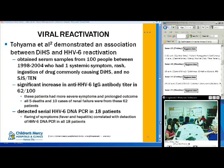Toyohama et al. demonstrated an association between delayed drug-induced hypersensitivity syndrome and human herpesvirus 6 reactivation. They basically obtained serum samples from 100 people between 1998 and 2004 who had most of the symptoms, one systemic symptom, rash, and ingestion of a drug that commonly caused the syndrome, and they had ruled out any patients that had SJS or TEN. They found a significant increase in the anti-HHV6 IgG antibody titer in 62 of those patients. And these 62 patients had more severe symptoms.